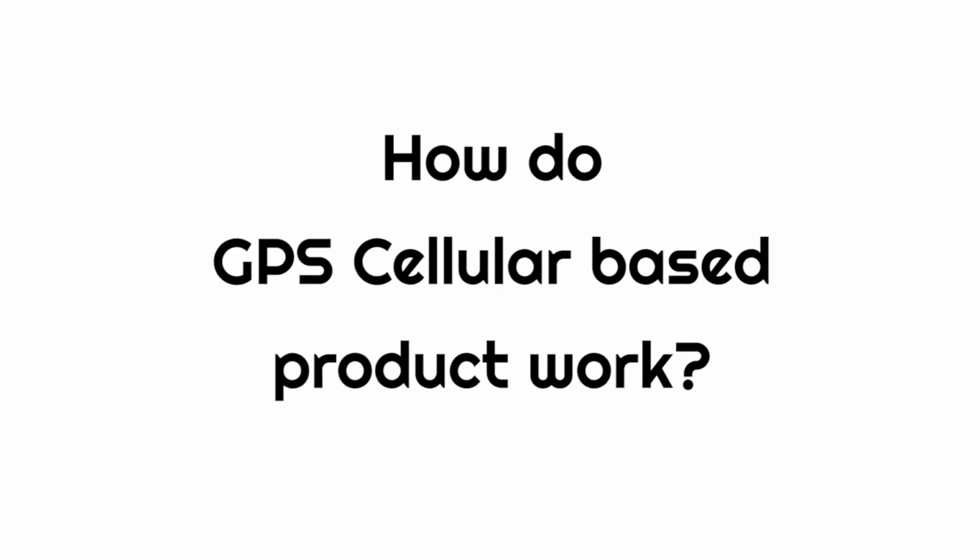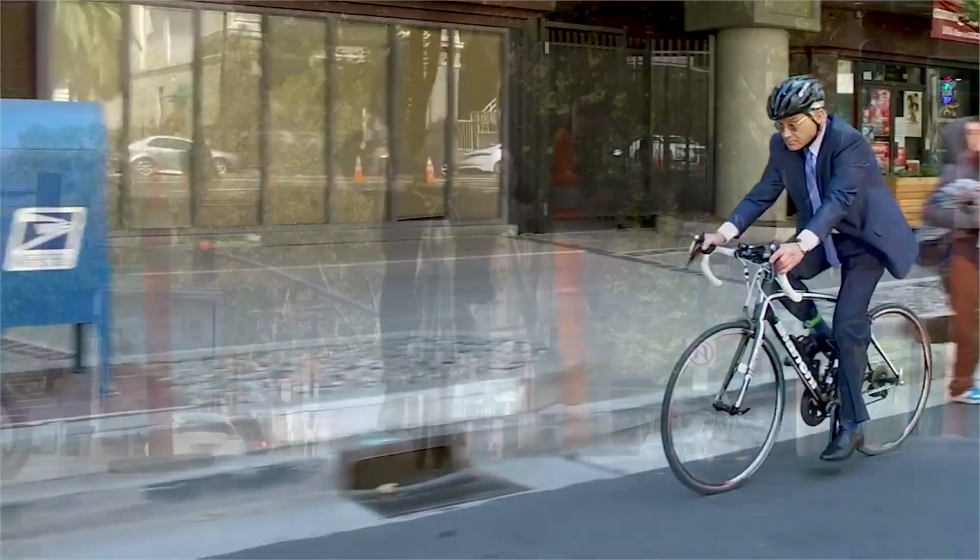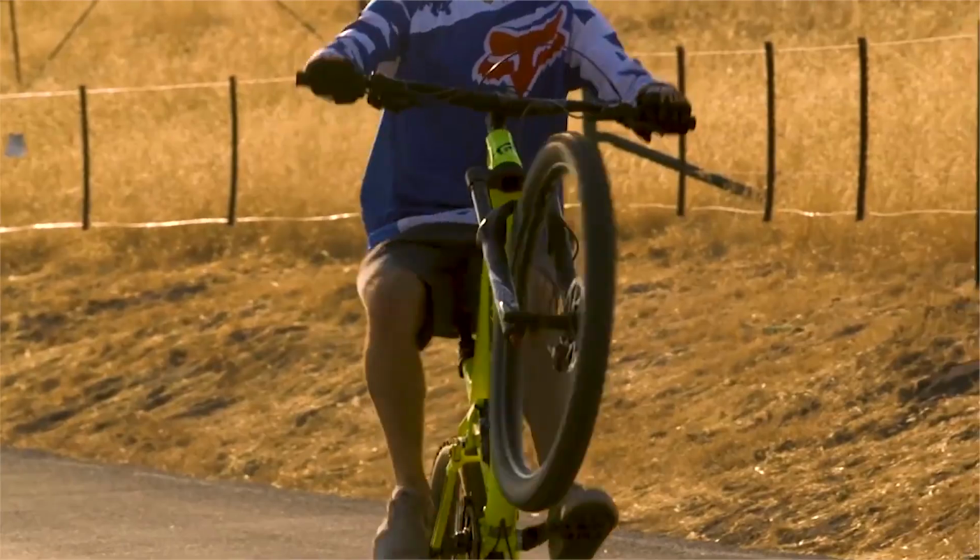How do GPS cellular-based products work? How do you design a high-performance GPS tracking device for a bicycle? Boomerang CycloTrac is built to deliver maximum performance.